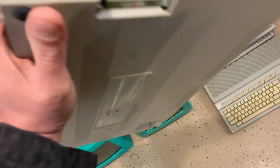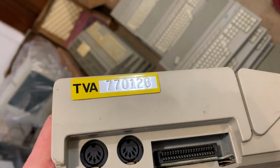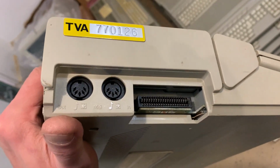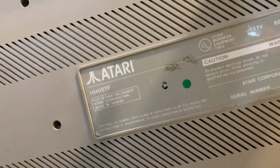So yeah, Ataris were very big with the music world because they had MIDI in and out to connect to synthesizers and external music gear. So Ataris were always pretty far ahead in the music world. But yeah, they definitely had a following. I didn't get any mice. See, there are the joystick ports and the mouse ports. I didn't get any mice, and these machines did use mice.